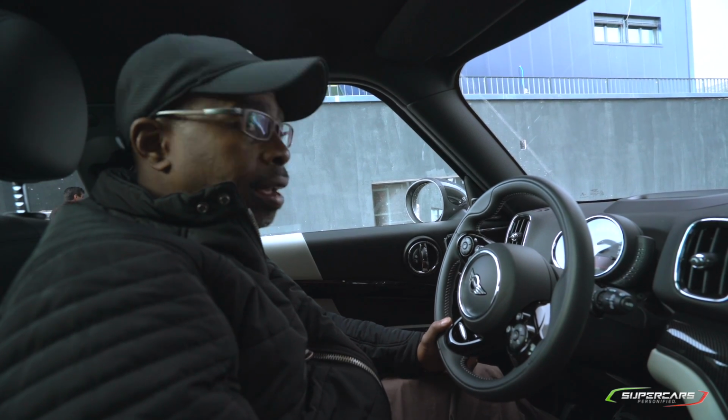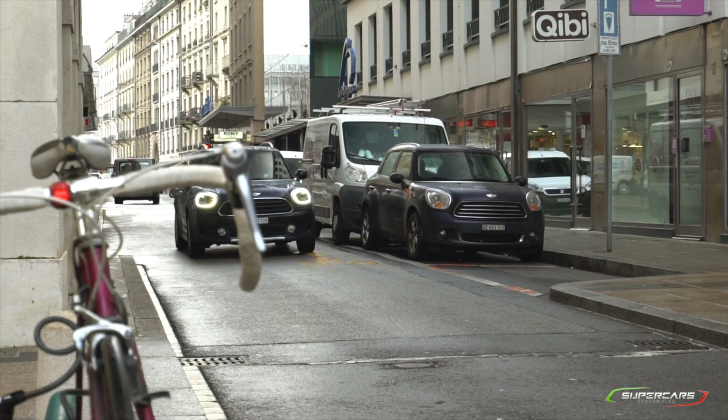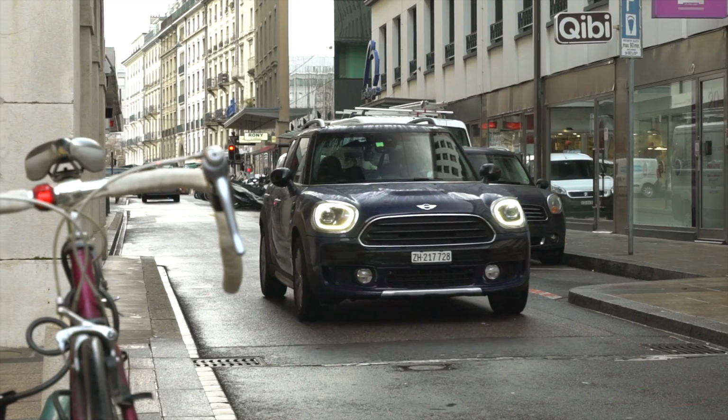I really do like this car as a daily driver. For all your lifestyle, consider the Mini.